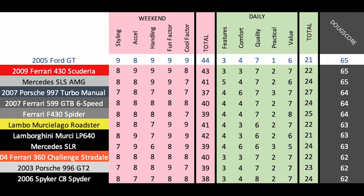I love the Ford GT. I give it a high score, but not because I own it. It's the exact opposite. I own it because I think it's so great.